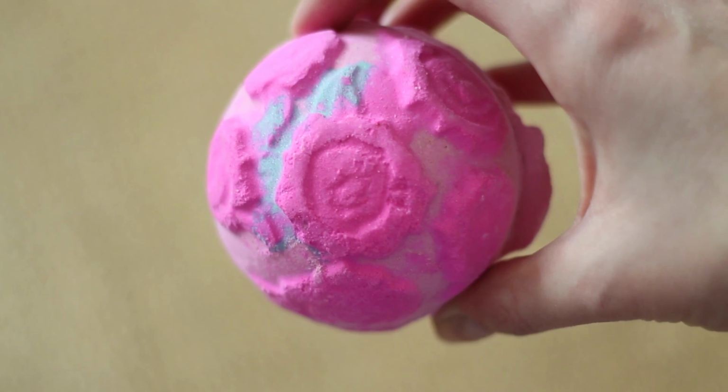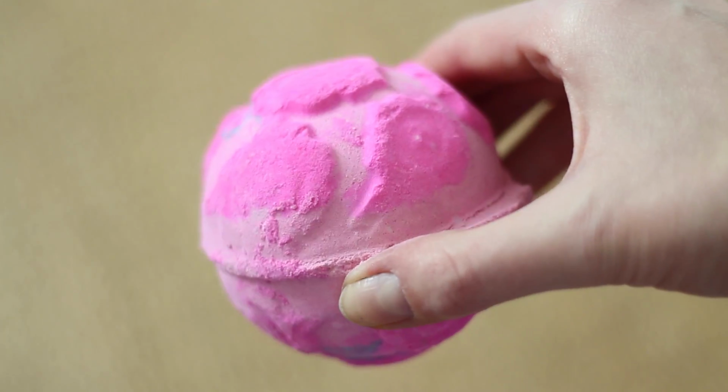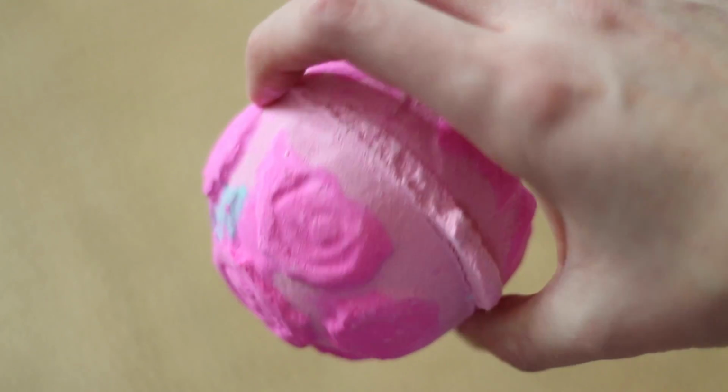Next up is the Rose Bombshell, and I think this was a new one for Valentine's Day, and they hadn't actually got the labels printed up yet, so she just hand wrote this on for me. I'll just get this out. Again, a lovely pink colour. This one is a little bit brighter. It's got the same base colour, but then it's got really powdered pink on the top. This one is £3.95, so it's a little bit more expensive.